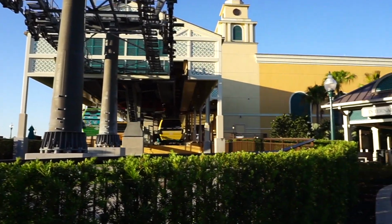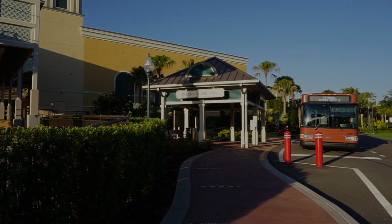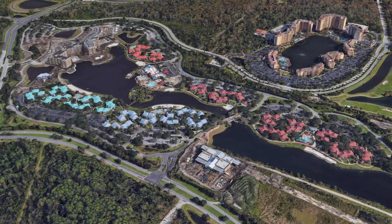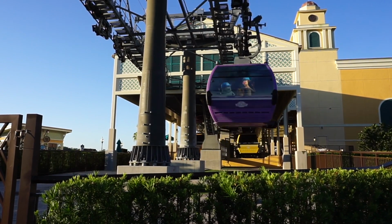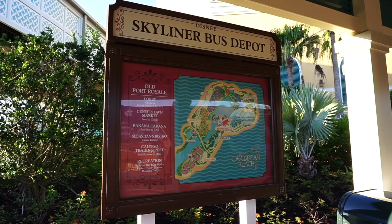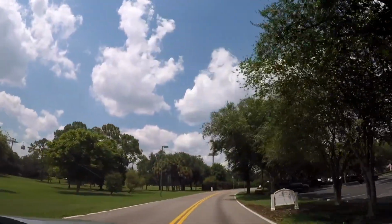There is also an internal bus shuttle that circles the resort throughout the entire day. This bus will usually start at the Skyliner station, then travel to Jamaica, followed by Aruba, Martinique, Old Port Royale, Barbados, and Trinidad before returning to the Skyliner. So for example, if after a day in Hollywood Studios you don't want to walk back to your room in Aruba, you can catch the shuttle after you get off the Skyliner, and you're just 2 stops away from your room.